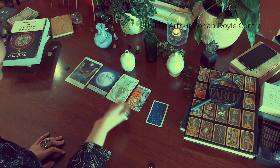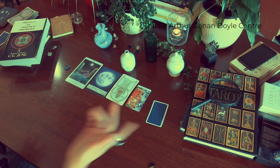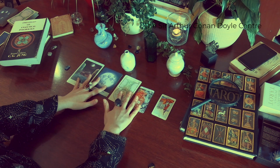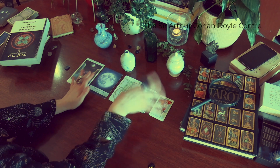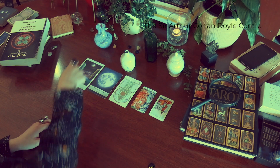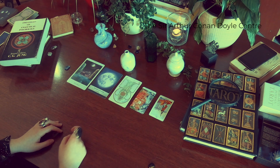That's why I like using different decks so much. I mean, it's the same card and both of them are reversed. What are the chances of that? And then we have the Six of Swords in reverse. With this reading, I don't pay that much attention to cards in reverse, but we'll see what's going to happen here. So the first thing that really jumped out to me, we have the Moon, which is round, Surrender to the Divine, Full Moon, Wheel of Fortune and Wheel of Fortune.